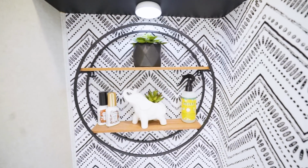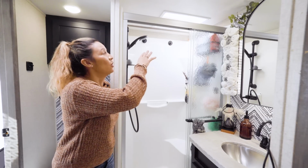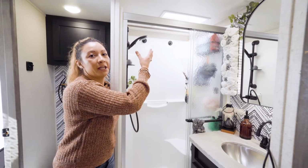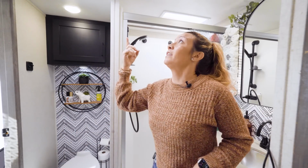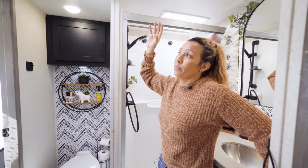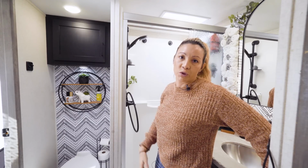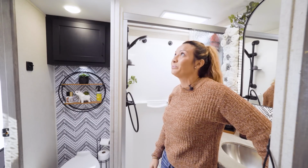And we also have a skylight in our shower, which is very nice because our shower is not only tall, but it gives you all that extra natural light coming in, as well as our vent fan here. That also provides a lot of extra lighting in here, and it's very nice to have it open. Even if you don't want to use your AC, you can let a lot of hot air out and it brings the cool air in. So that's a nice feature as well.